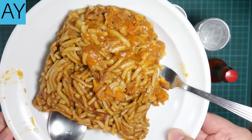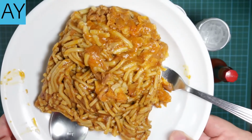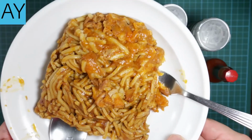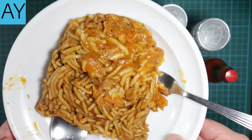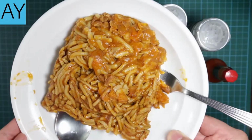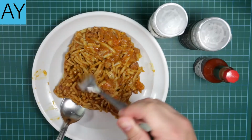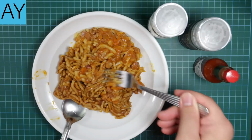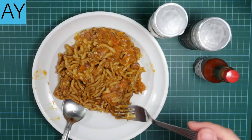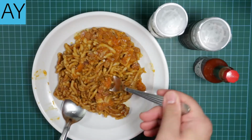So first impressions of these noodles is it still has that slightly stale canned food smell. However, the smell of the curry is aromatic. It kind of increases your level of appetite even more. Once again, it looks and feels quite goopy. The noodles feel like they have been absorbing water for a very long time. So let's go ahead and do a taste test.